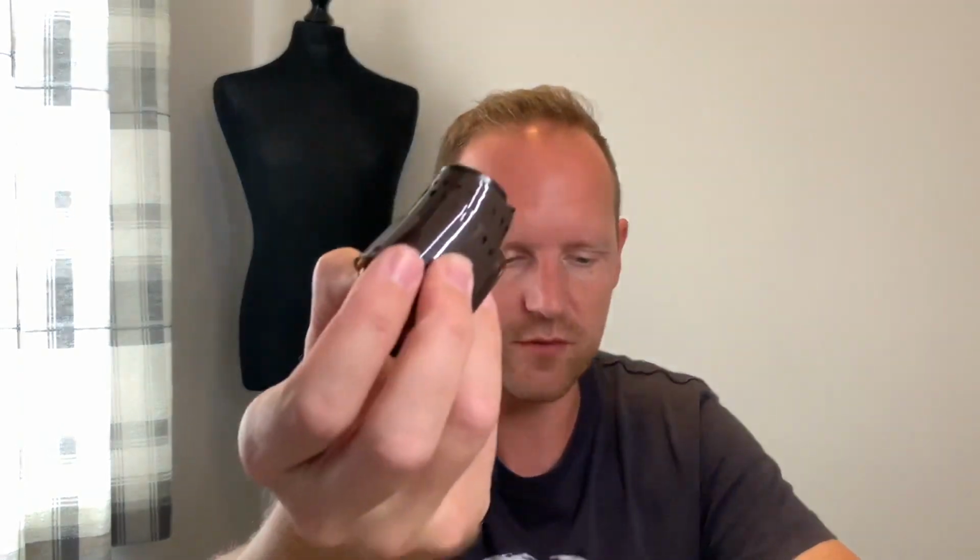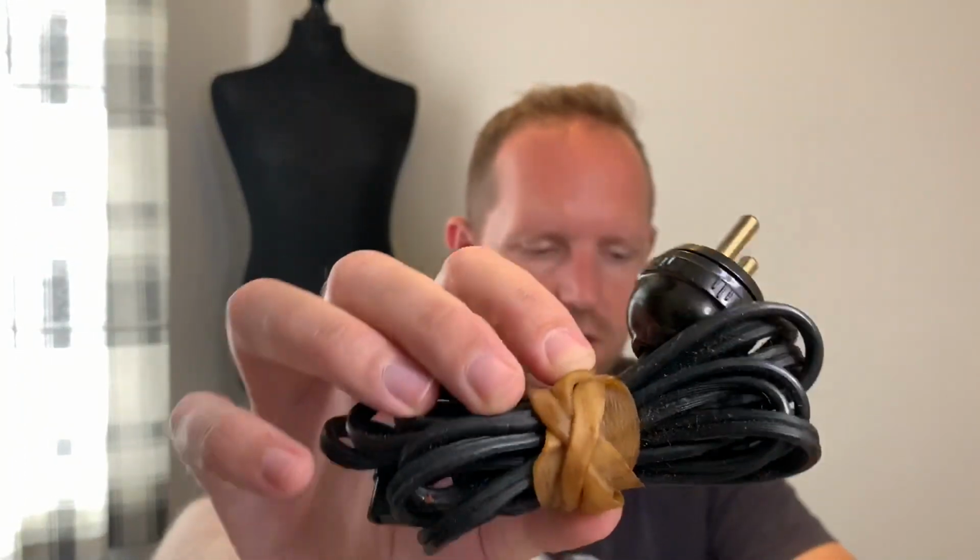Some kind of accessories in here. Bits and pieces. I'm guessing that film's knackered. An old plug there, jeepers. Look at that. An old plug. Well, that's it. So that was a tenner for that lot.